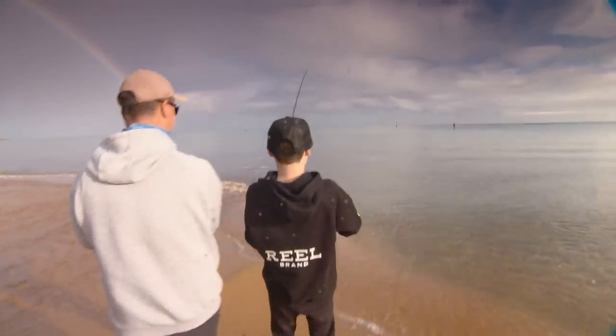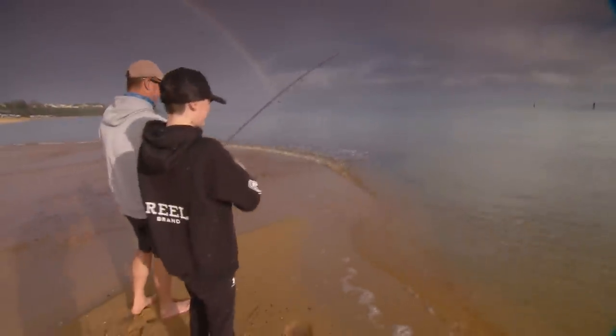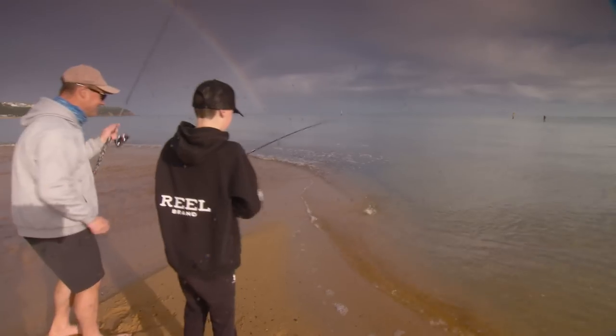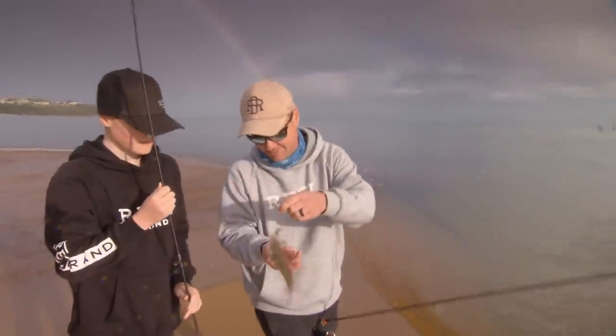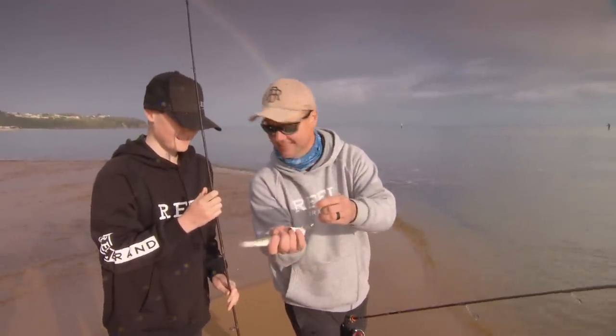Got him on. Oh really? Yep. Well done. Oh, look at that. That didn't take long, mate. No, it didn't. What have you got? Oh, it's an Australian salmon, Dad. Yes, it is, a little Australian salmon. Yes, it's a very small Australian salmon. He's all right. Now, that is a beautiful little Australian salmon. And do you know, I'm putting you on the spot here, do you know what fish that looks exactly like, but it's not? I'm not sure, actually. A tommy ruff. Oh, yeah, true.